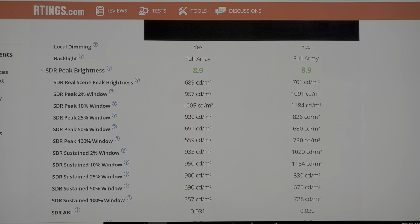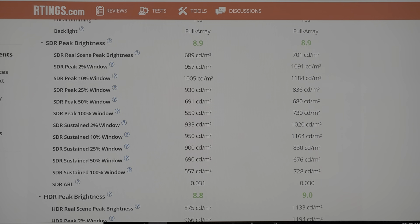Both are full array. Their brightness is also very interesting. Sony is actually brighter in a lot of these numbers. They kind of flip-flop here and there, but they're within line, and you also have, I'm sure, panel-to-panel variance. I should have checked which sizes they reviewed here, but typically for them it's the 65-inch. I think these numbers jump up with the 75. I do believe the 75-inch version of both displays is probably better, but it's probably negligible in some ways. So, very comparable in brightness.